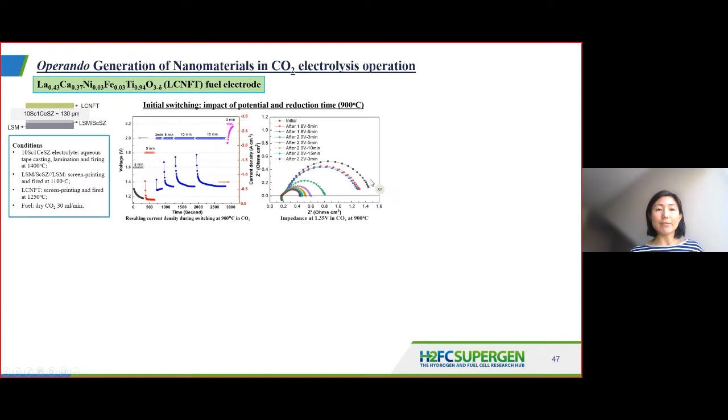We can see that after switching at 2.2 volts, the resulting current density shoots up to a very high value, whereas at lower potential, the current density values are very low and cannot be sustained during the switching time. And after switching at 2.2 volts, we have greatly improved cell performance for CO2 electrolysis. This is really due to the introduced nanocatalyst. So this shows how the potential affects the exsolution behavior.